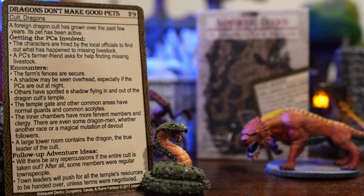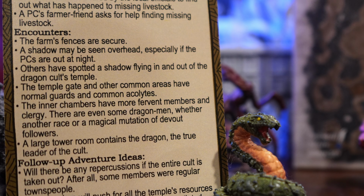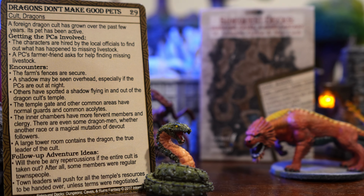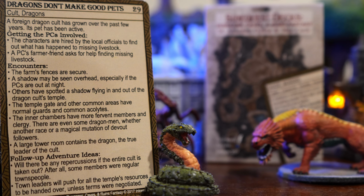Okay, so kind of generic setups, but that's all you really need. Encounters. The farm's fences are secure. A shadow may have been seen overhead, especially if the PCs are out at night. That's a little confusing, but maybe they mean like shadows at night, maybe something's blocking out the moonlight, so that's even more suspicious.